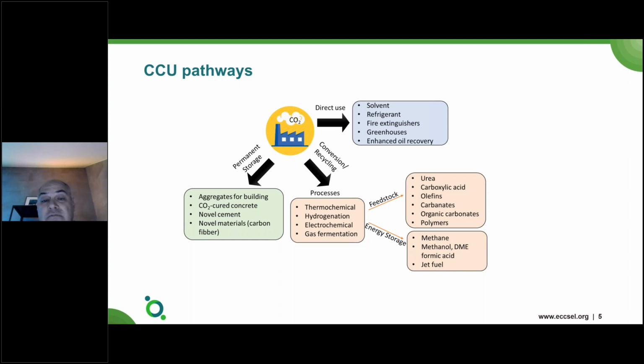So here it is really focusing on energy storage or feedstock. But sometimes you can say, okay, but some products like methanol, DME, formic acid, they also can be a feedstock again for another product. And especially you have this thermochemical, hydrogenation, electrochemical. There are also differences in there: the low temperature electrochemical process, the high temperature. I will say something about that a little bit, but not that much.